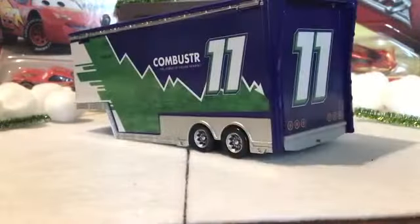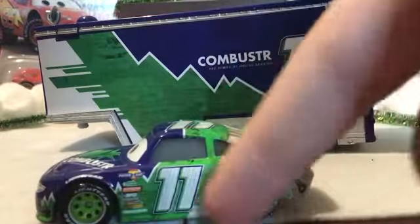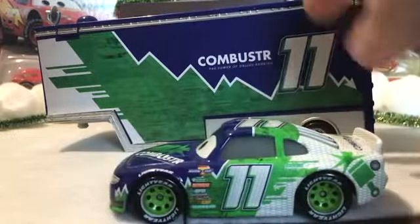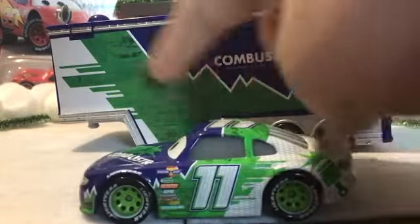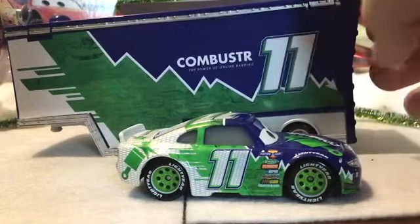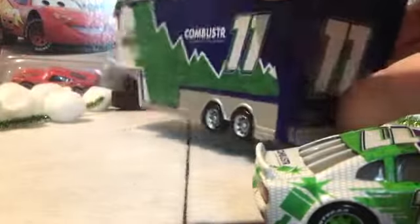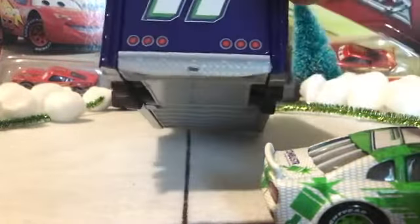Take a look at the hauler. Really like the dark blue. And just like the combustor racer, it has this little green chart thing going down. Graph, you know. And I like the little details, like the little black in it, which I think looks really cool, and the little white right here, which does match this really well. I like the 11, Combustor, the power of online banking, which I believe is what Combustor is, a banking website. 11 on the back, license plate.